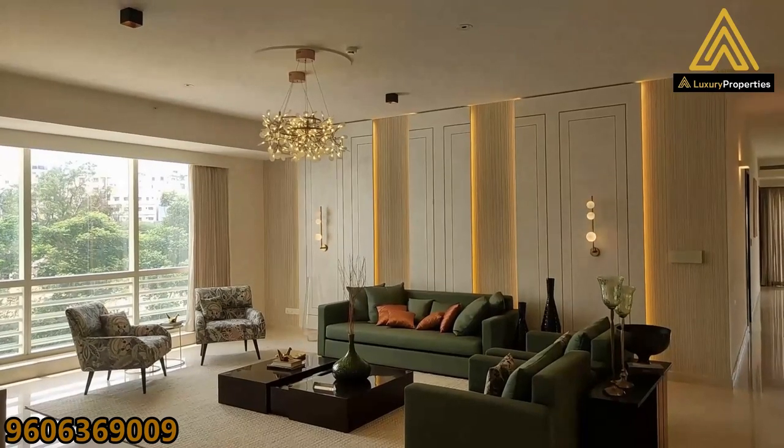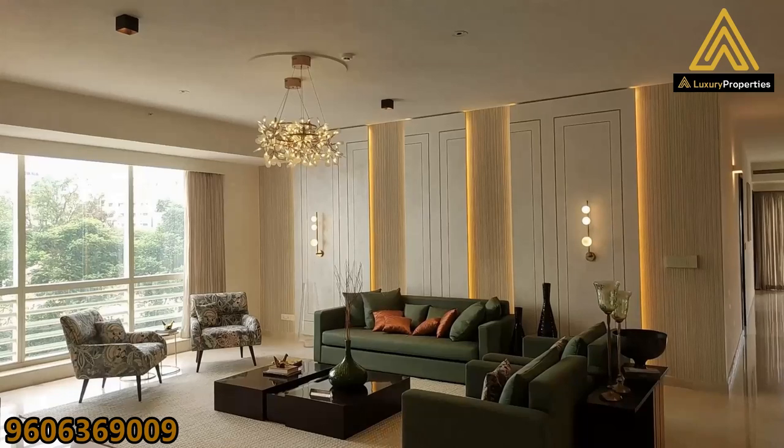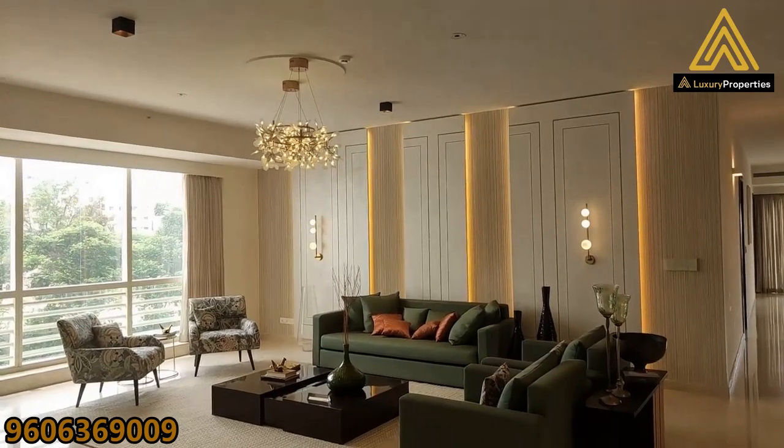So I hope you've enjoyed what you've seen today. This is quite an uber luxury apartment, a single floor apartment. And if you think you really are among the exclusive few who can afford something of this sort, please do let us know. Contact us on the numbers given below.